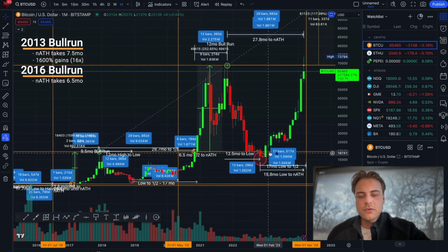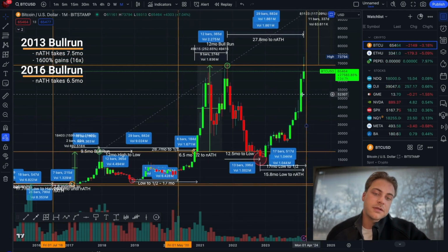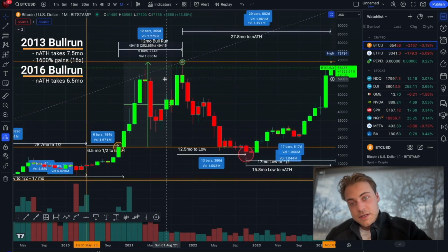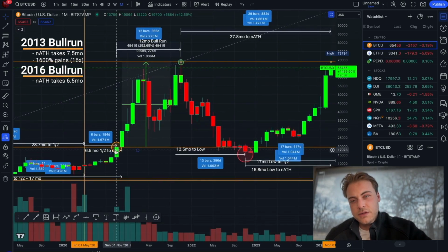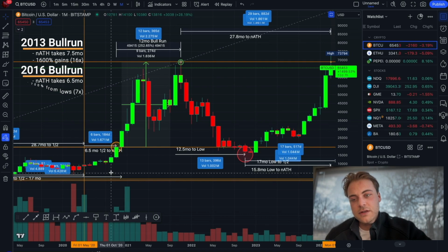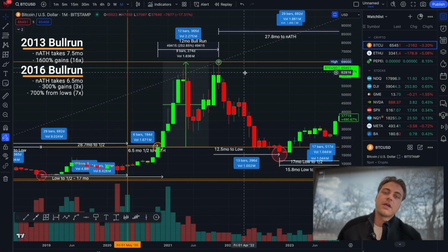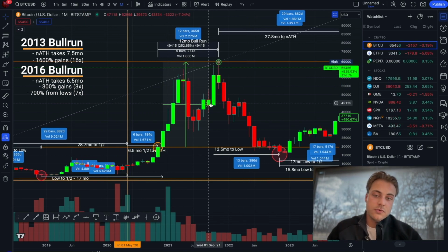And then we have this bull run that started in 2020, basically our last run prior to where we are now. And this was a little odd. We had 2 tops, but this was a nice run. Last one was 1,600%. This one was 300% from the new all-time high. If we want to measure it from the bottom, we have a 700% gain for long-term holders, which is spectacular.